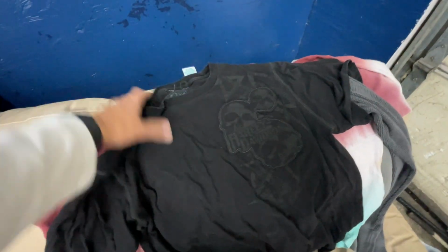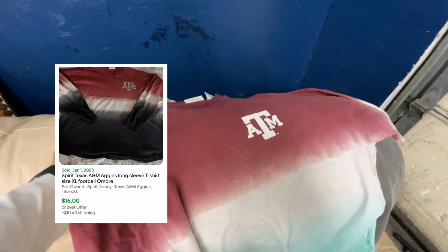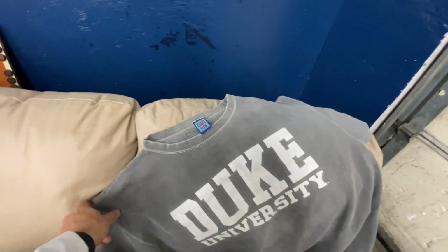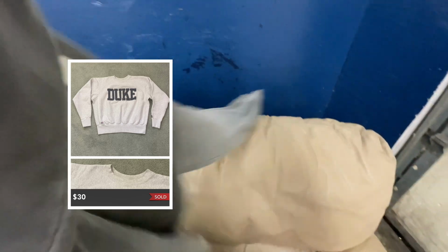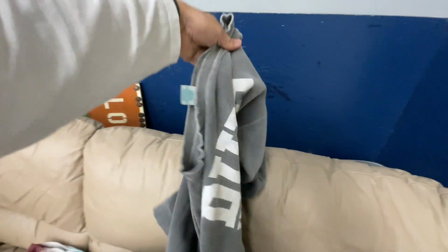Couldn't leave that behind. Another great brand that sells great on Depop is Harley Davidson. This long sleeve should give me like 15 bucks. Spirit jerseys are a great seller also on Depop. This A&M Spirit jersey should give me like 20. And this amazing Duke University pullover. I like the color, the fading to it. This one should give me like 25 bucks.